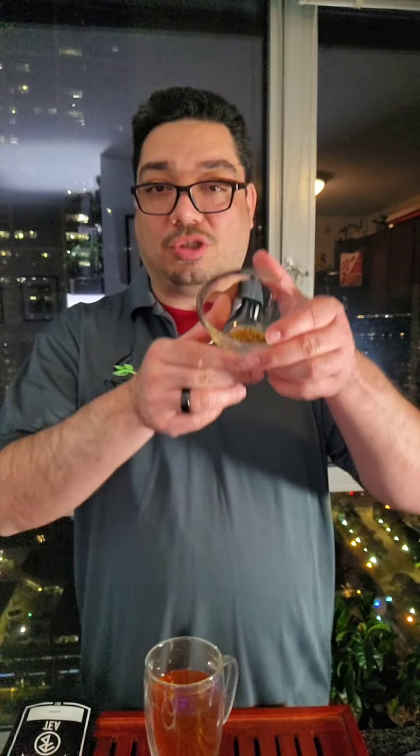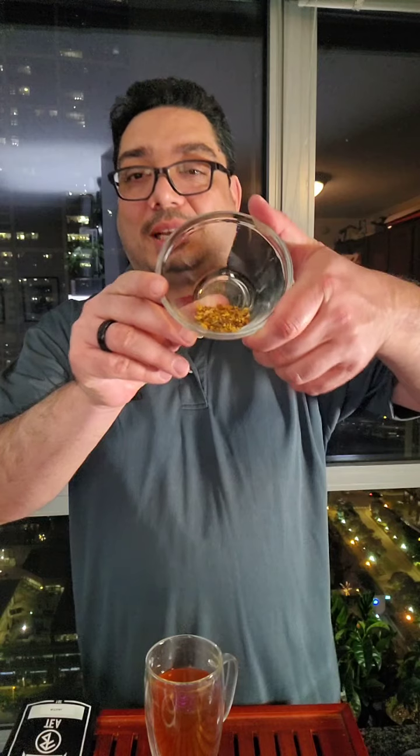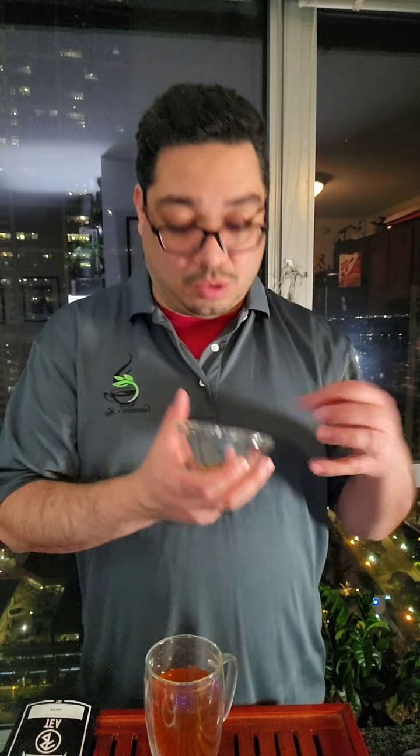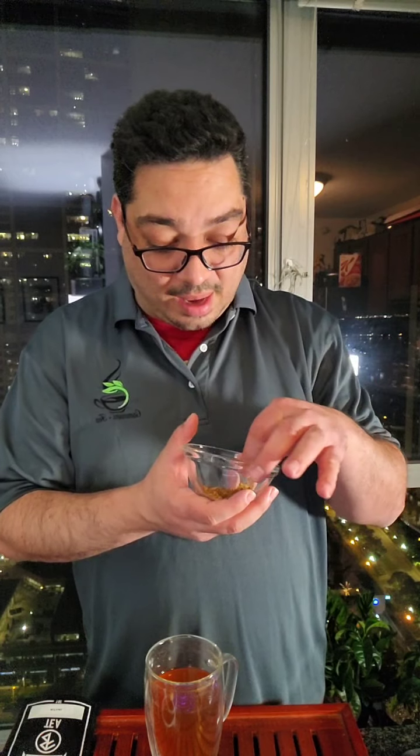And if you take a look at what it looks like when it's dry, you'll see it looks very much like just an autumn floor. You know, you have lots of oranges, lots of yellows, lots of light browns.